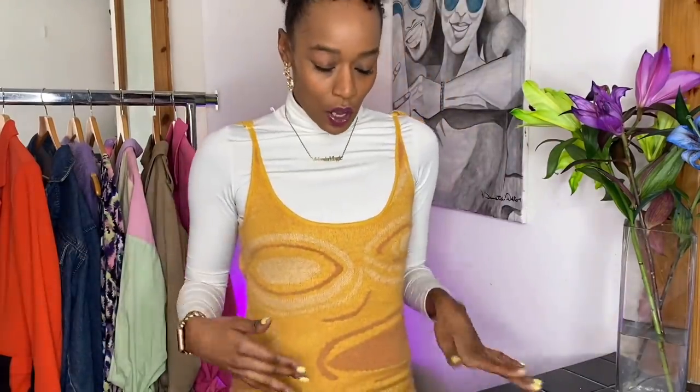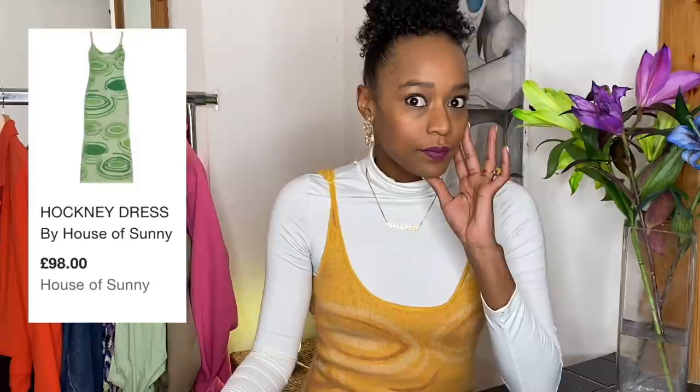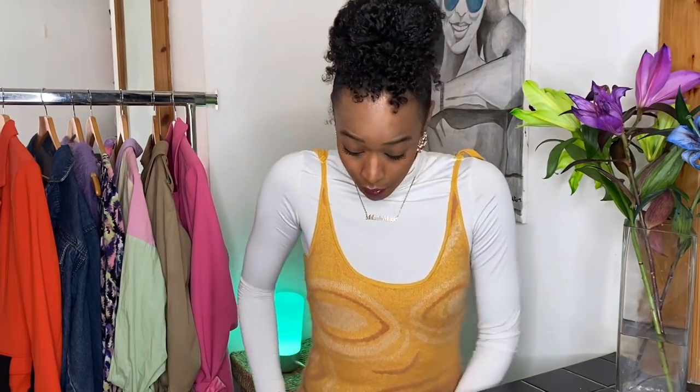But of course, outfit check. All right, so I am wearing this fabulous dress. It's a dupe of the House of Sunny dress. Have you seen that one, the green version? Yeah, well, this is the yellow version, and guess where I found it? In a charity shop. Yeah, found it in a charity shop for a fiver, and I'm kind of obsessed with it. So yeah, teamed it with a white polo, little bit of jewelry, looking cute.